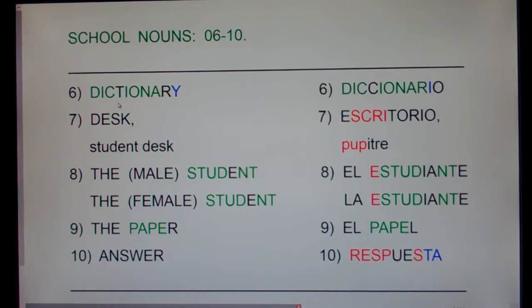Notice that the T turns into C. You see that a lot. Like the word education, the T-I-O-N turns into C-I-O-N. Or anticipation. Frequently in Spanish, if there's a T in the English word, education, proclamation, discrimination, or dictionary, frequently the T turns into a C in Spanish.